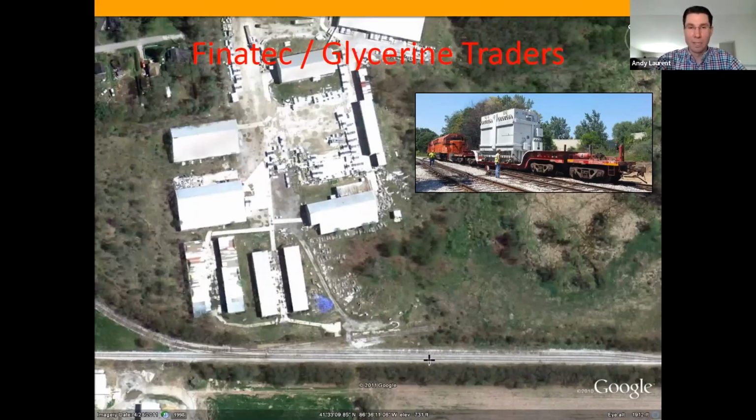We were approached by a company called Glycerin Traders that had set up a lease to basically utilize Finitech's track, because they were only shipping maybe a car a month, maybe a couple cars a month, pretty low volume. Glycerin Traders wanted to come in and move glycerin that they would get inbound. They would process it and reship it back out. And they were also in the biodiesel market. So they were bringing in some oils, basically everything in tank cars. So pretty low volume stuff.